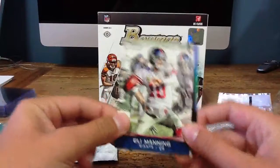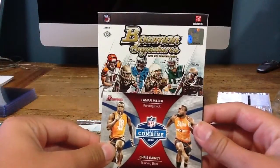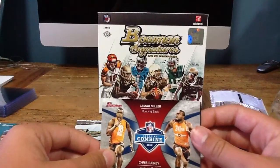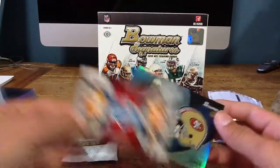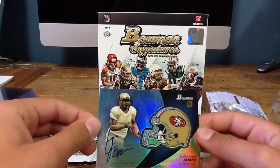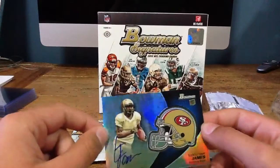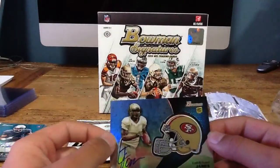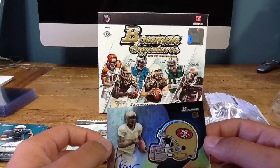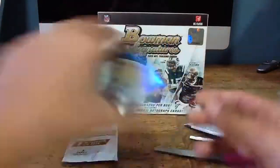First card is an Eli Manning for the Giants. Next is a Lamar Miller and Chris Rainey. That'd be going to Lamar Miller. I do not know which team he was drafted to, so I'll have to figure that out. Then the hit is a LaMichael James, San Francisco 49ers helmet auto. Second one I've seen of these. This one is going to Derwin H. Nice hit there for Derwin H.